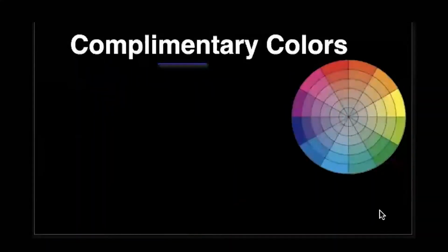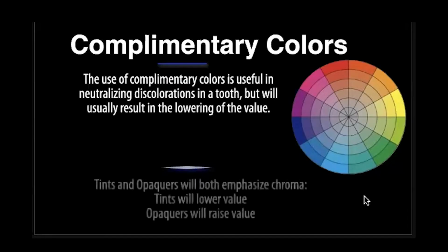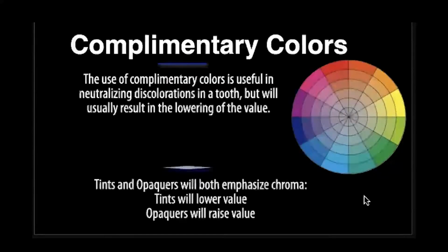And we're going to talk a lot about complementary colors. The reason the pink opaquer works is because it's a complementary color on the color wheel. It's going to block out those dark colors on our tooth. And the rule with tints and opaquers is that tints are going to lower the value of our tooth, and our opaquers are going to raise the value of our tooth. So that's going to help us make a dark tooth brighter when we place opaquers on the tooth.